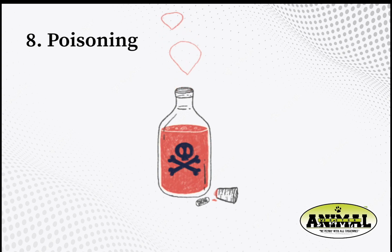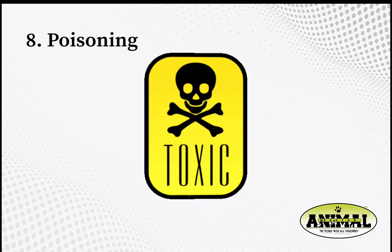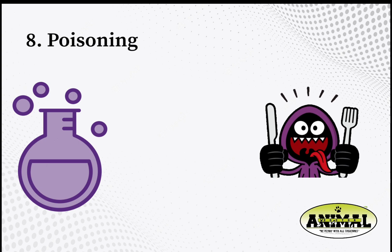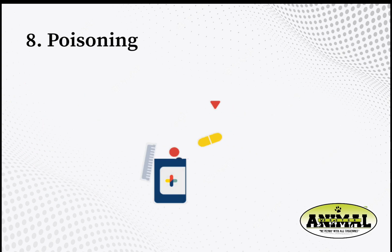Number 8 cause of vomiting is poisoning. This is not very easy to diagnose in dogs and cats, especially if the owner failed to observe the pets at home. There are several types of poisoning. It can be food poisoning, chemical poisoning, or overdosing of some medications. These three all result in vomiting.